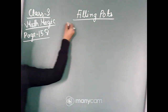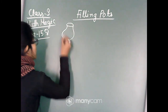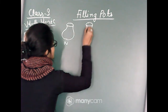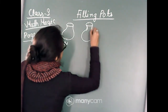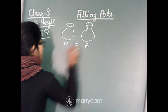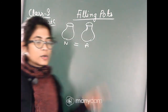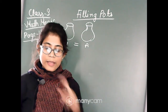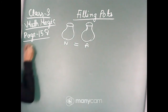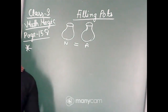If I think I can draw the pot very well, so if I think this is the pot of Nazim, and this is the pot of Abdul. Now, they both have equal, means the same size of pot. Then why does Nazim need to go more times to fill up the water bottle, and why does Abdul need fewer times? Yes, Nazim's bottle is small. So, what is the answer we will write for our first question? Why did Nazim go more times than Abdul?